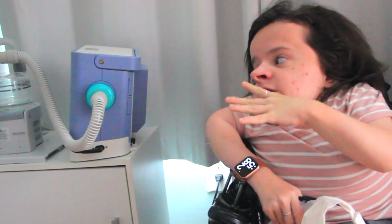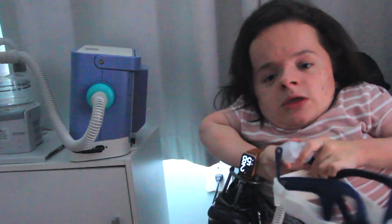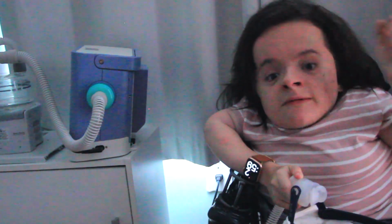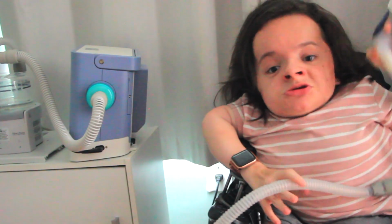Then you also notice this humidifier that I have. I actually don't turn it on. It just kind of blows by. If I turn it on, it gets too liquidy in the nasal part right here. So that's why I don't have it on. And then I have to put distilled water in that humidifier. It's tubing here and then connects to the Trilogy, which I'll show you guys more up close.